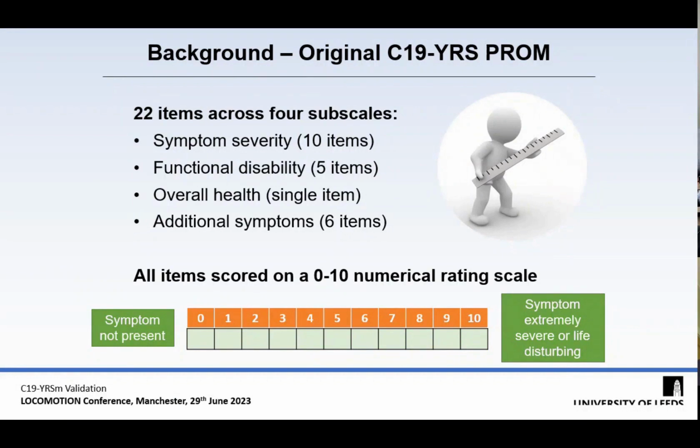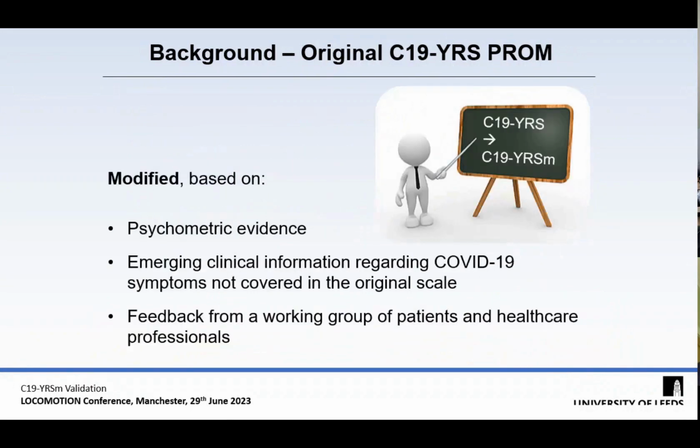The original C19 had two separate scales, one to look at symptom severity, one to look at functional disability. It also had an additional overall health item and then an additional symptoms list, which you can see had 6 items. When it says items, that means questions. All of the questions were scored on a 0 to 10 rating scale. Again, this is still prior to LOCOMOTION.